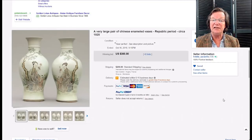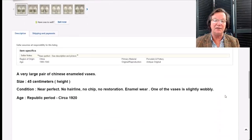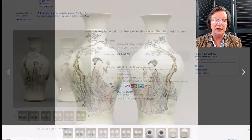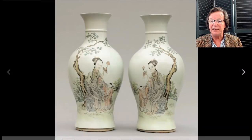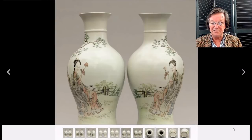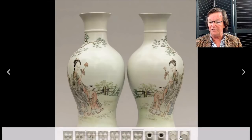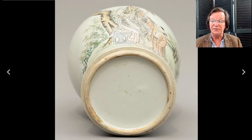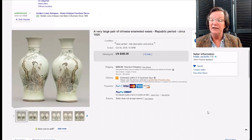All right, and this was one of the bargains of the week, I think. This was a very nice big pair of vases. This style of vase usually is sometimes only maybe 8 or 10 or 11 inches tall. These were big. I hope you all check this out. These are 45 centimeters in height, which makes them about 18 inches tall. Big vases, nicely done, very almost Cantonese in style. And I just like them. I like the way they were done, even though they're later. There's the foot rims on them. Nothing to complain about.